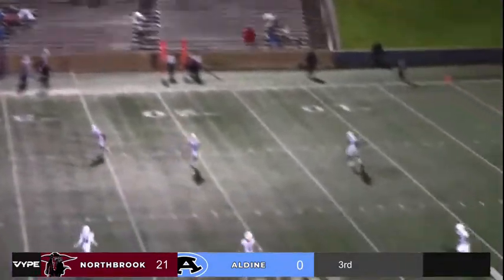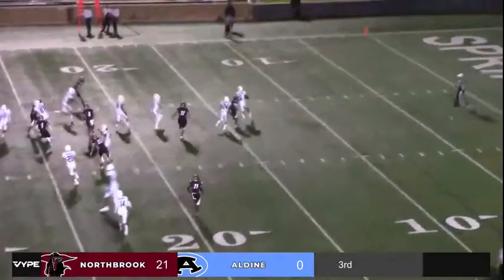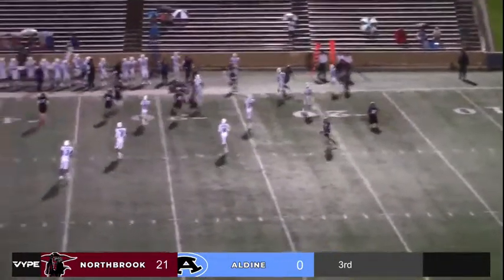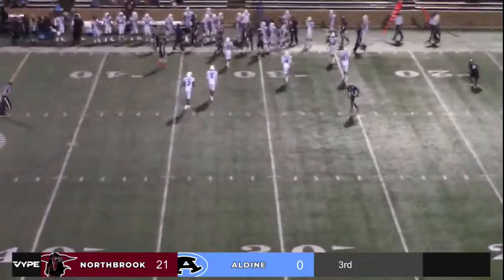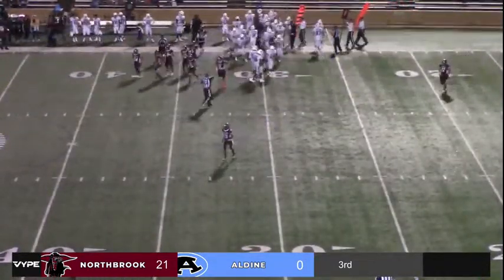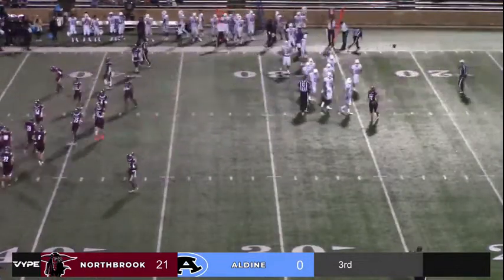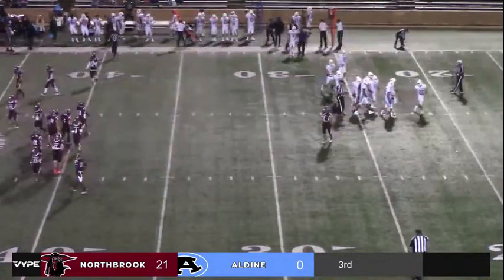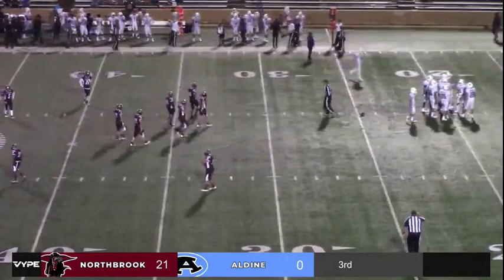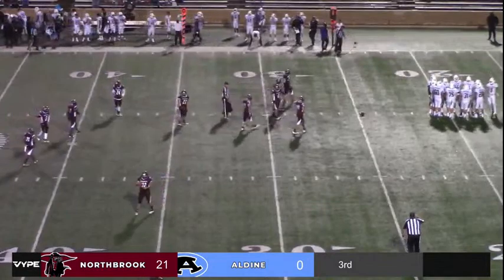And it kicks off, and they're going to corral it right around the 5-yard line. Number 6, Jay Sean Daniels, with the return. Goes right, and nearly turns the corner, but is brought down right around the 27-yard line. A decent return there, and a great way to start the second half for the Aldine Mustangs, with the tackle by Daniel Espinoza. Mustangs take over on the 25-yard line.